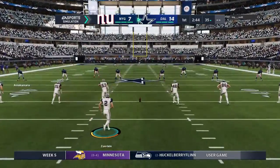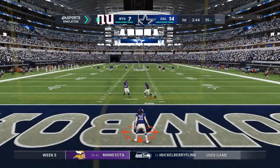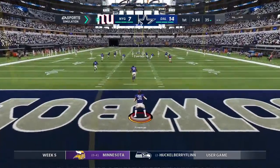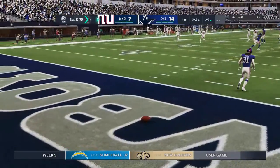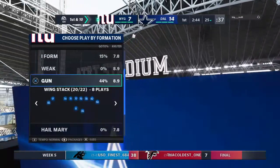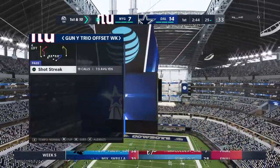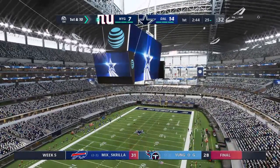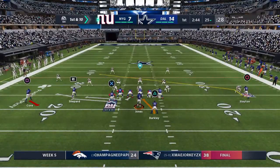Now after the touchdown, it's Zuerlein. He'll kick it away. Fielded in the end zone. And it'll come out to the 25 as he will not attempt to return. 25-yard line. The Giants offense at the line, ready to begin their next drive.